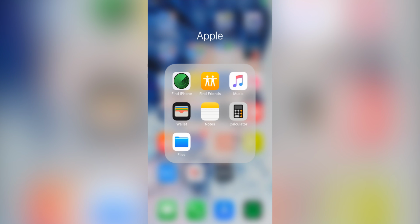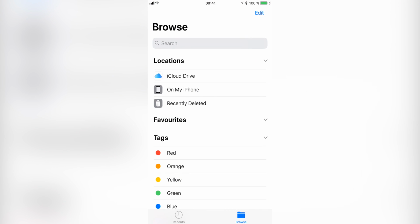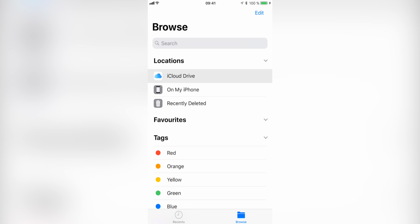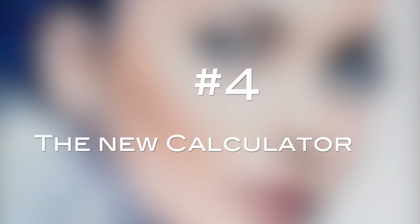Number 3, the Files app. With the new Files app, Apple is replacing the iCloud Drive app. You are now not only able to view your iCloud Drive files, you also can view all the files on your Apple device. You either view your recent files or you can browse by tags or just browse through your iCloud Drive.